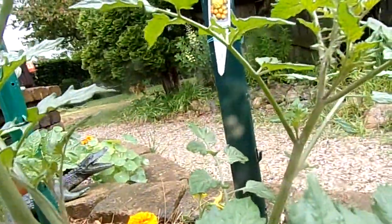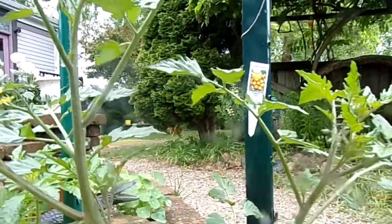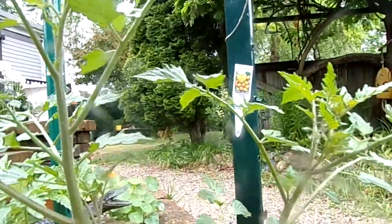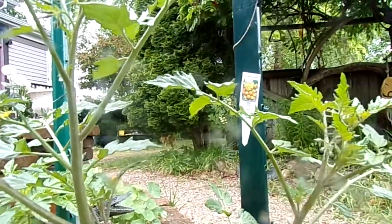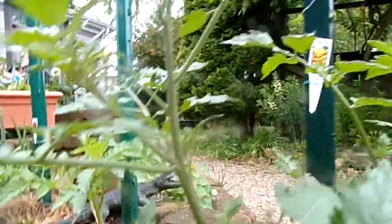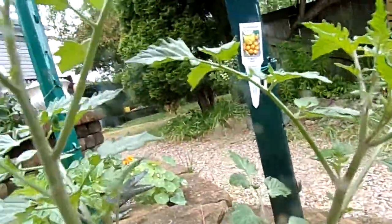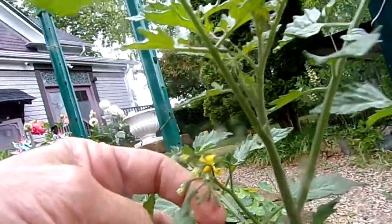Now, cherry tomato plant, I'm not so concerned about this, because I had a cherry tomato plant last year that grew to probably the tallest tomato I had last year, 8 to 10 feet tall. I don't know, it was out of control. But I am going to pinch off a few of these suckers. I am going to leave these blossoms on, and I'm going to leave these blossoms on.